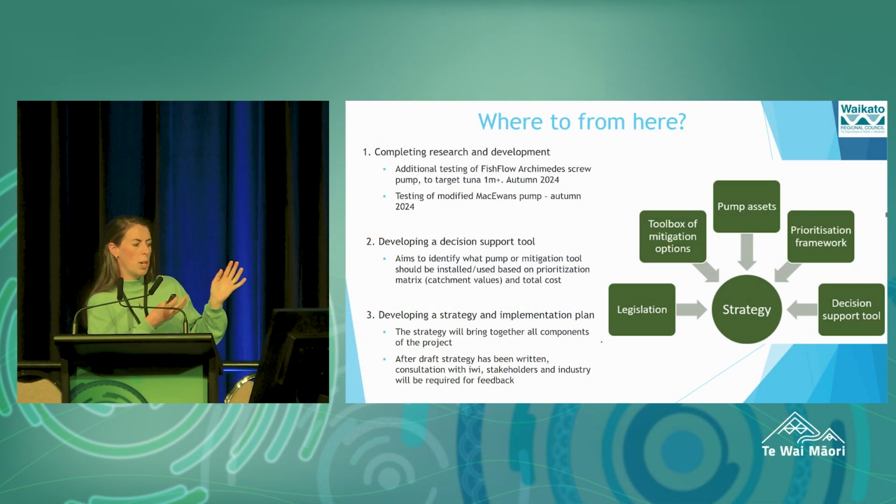And then we're also developing a decision support tool. So when a pump is needed to be upgraded, what sort of pump or mitigation can we use? So this is where trap and transfer can come into it, and different types of pumps. And we will install these or use these tools based on that prioritisation matrix, so the values that we've found in each of those catchments, and then overall total cost.